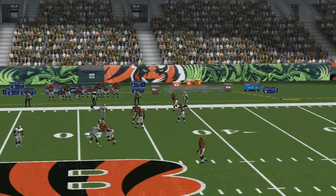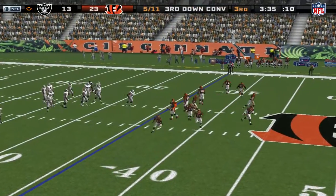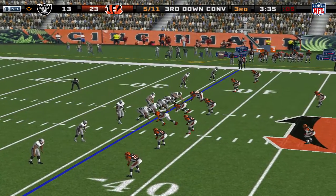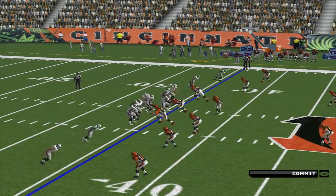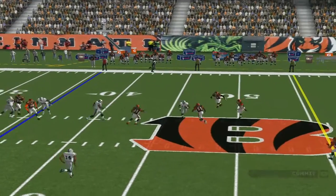Throws it. Incomplete as the defender knocks it away. Plenty of pressure, and he barely gets the pass away. This defensive coordinator understands that pressure is the key to forcing the offense into making mistakes. If his players keep playing like this, he might be up for a head coaching job pretty soon.